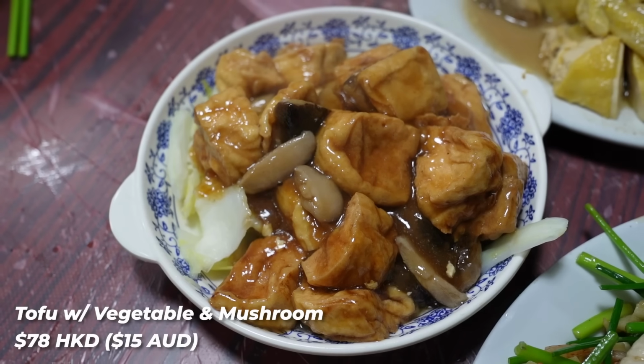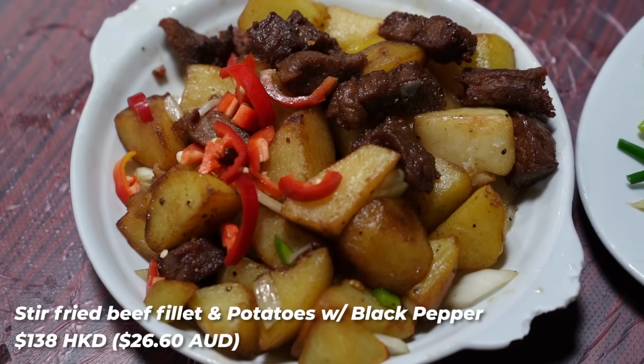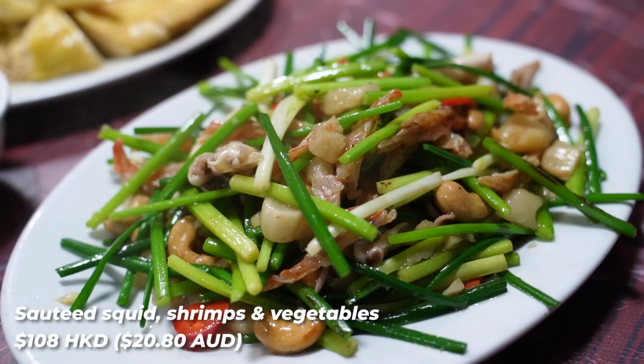Okay, so we just got seated and we ordered 5 dishes. We ordered a tofu, a chicken, one of their signature razor clam dishes with black bean, another one of their signature dishes, which is a beef with potato, and also stir-fried veggies. Super, super excited. And we also got a jug of beer.